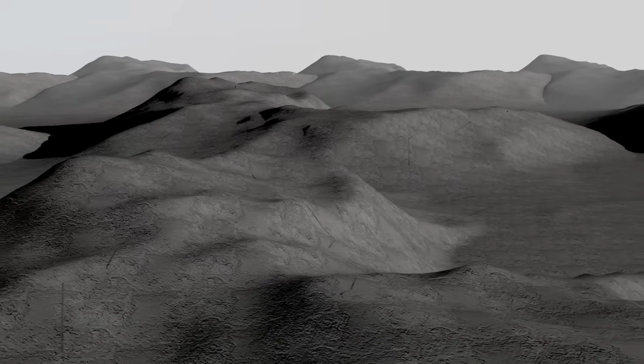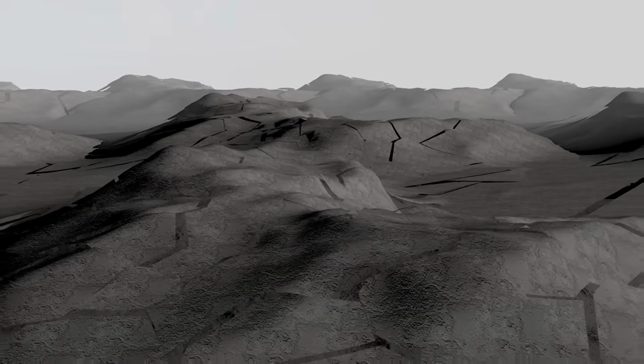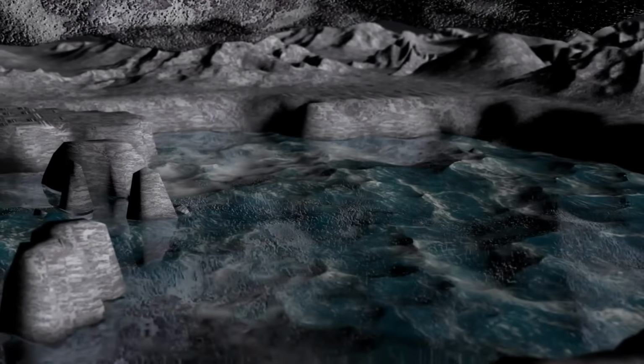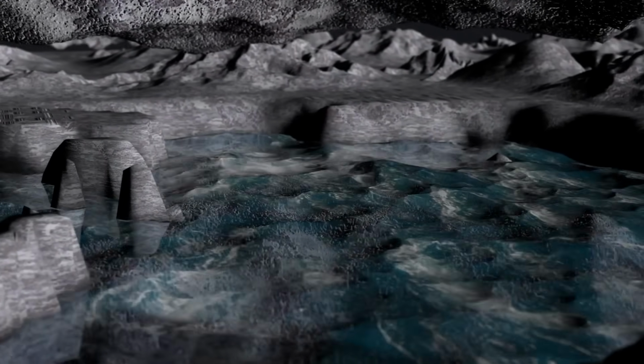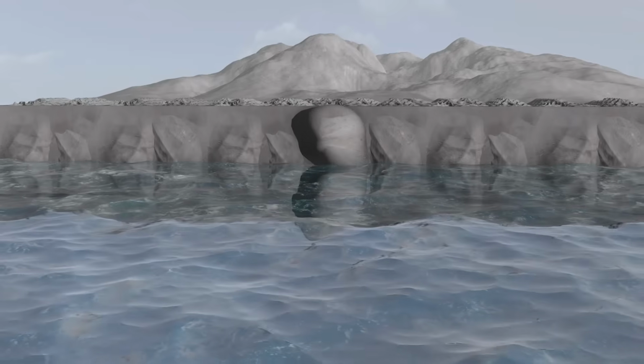The filling and draining cycle of the lakes also caused the ice sheet to suffer cracks and crevices. So, the information they find from these new lakes will also give them a better understanding of the damage on the surface of the ice.